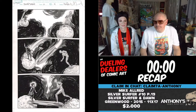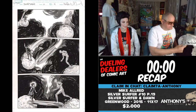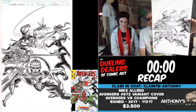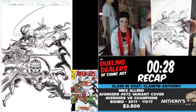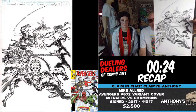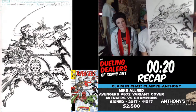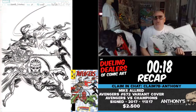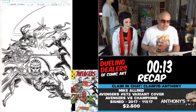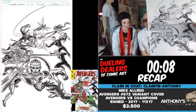Now we've got the homage, your 7B, Mike Allred Avengers 672 cover. Look at this cover. All right, I'll get this one out quick. 2300. I'm going to be tight on this one. This is a great Marvel cover. I've gotten more than this on other covers. I had a bunch of those DC Batman 1966 covers, and I got up to 3000 on those. So this is the Marvel cover.